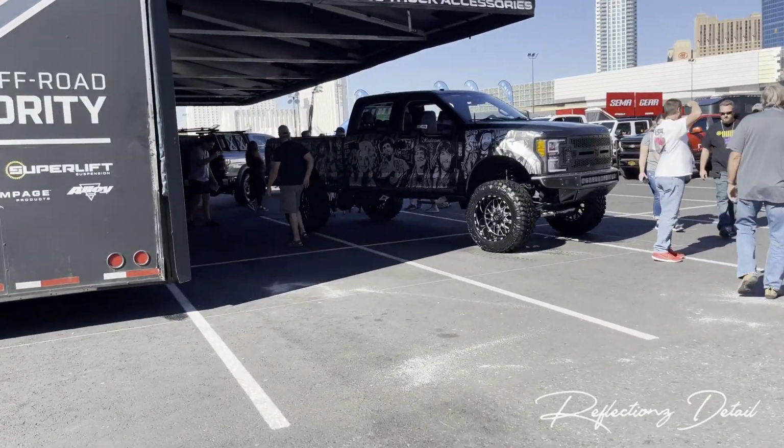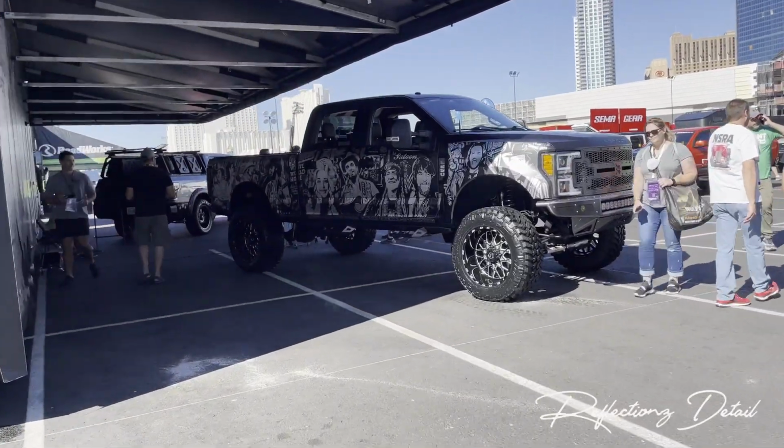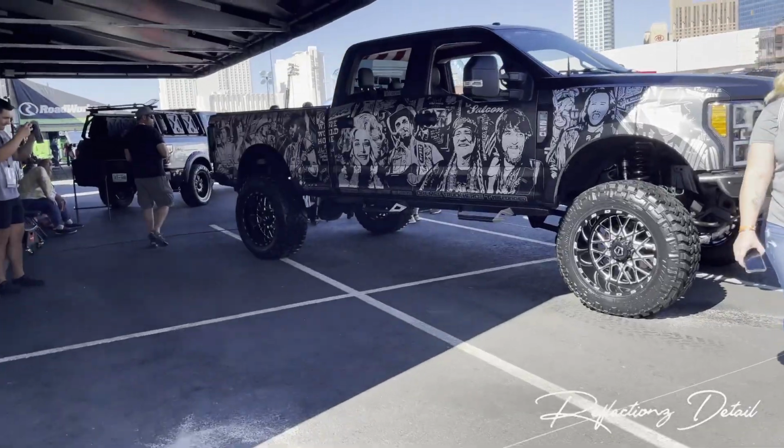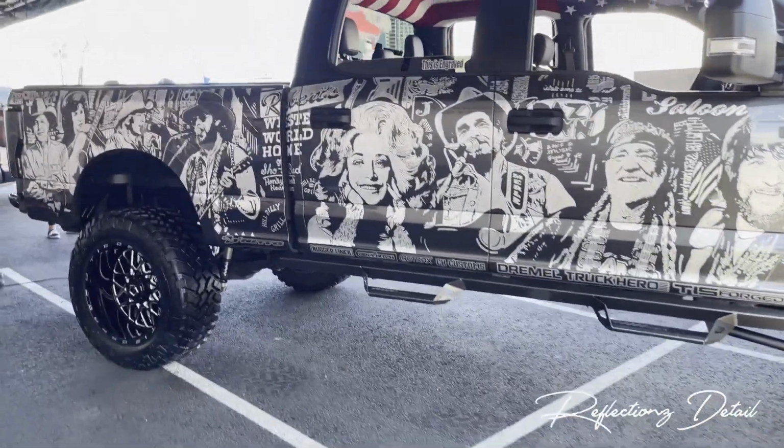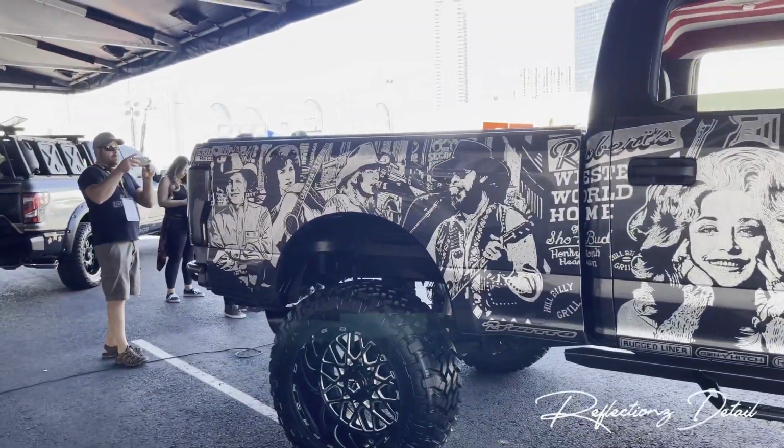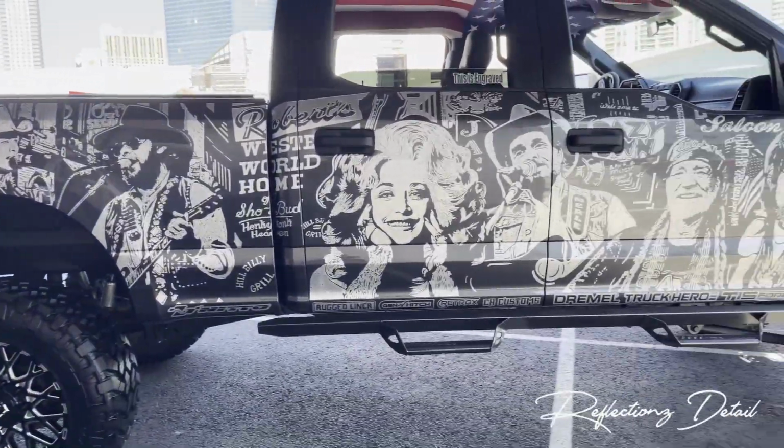I'm still in awe of this truck right here, man. We talked to the owner, the artist, the other day, and it's all Dremeled. I'm still like, wow.